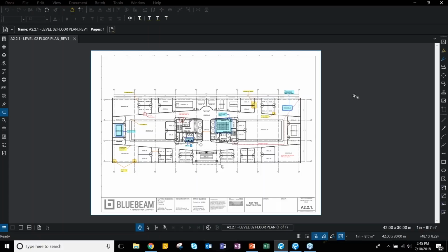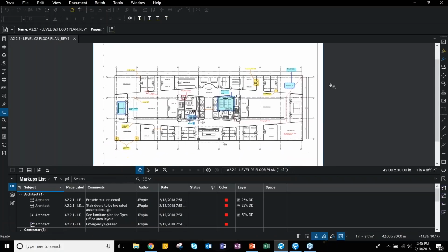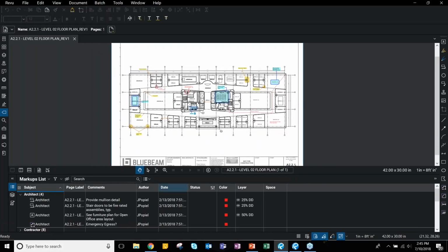So the next item I would like to talk about is the markup summary in the 2018 version. Not many changes have been implemented with the markup list, but the way we can merge a lot of the comments and markups from other PDFs has definitely been upgraded. So I'm here to show you that. At the moment, you can see on this PDF we have several comments and markups, and those are summarized here down at the bottom, in the markup list.